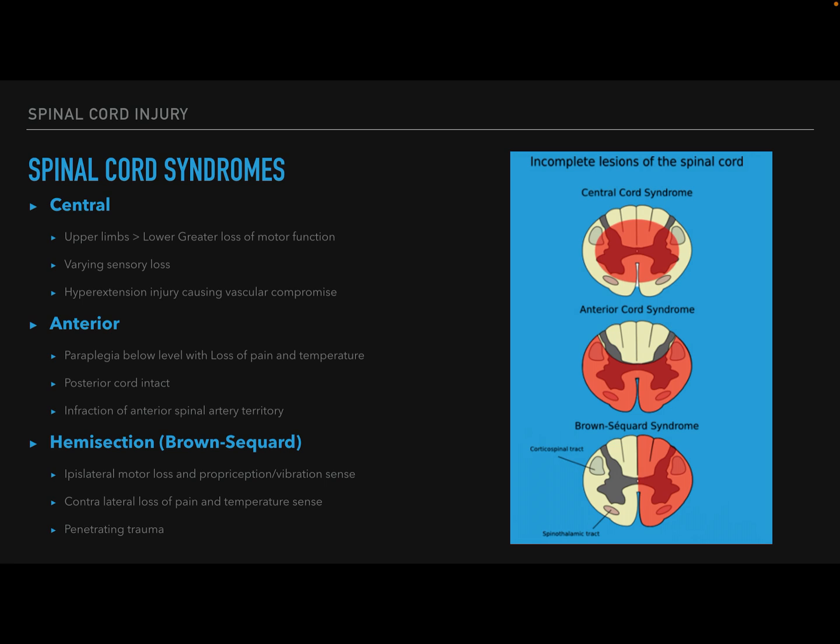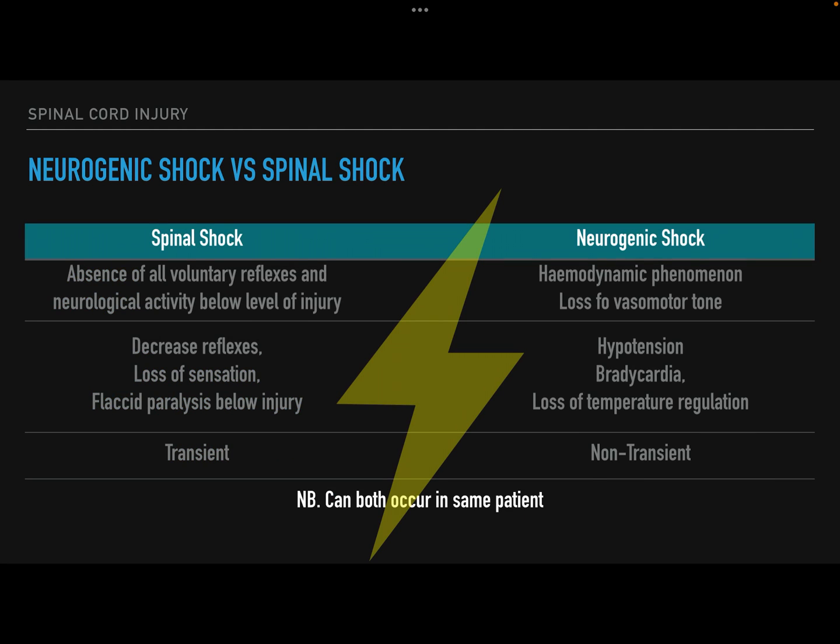Your posterior cord sensation would be intact, so your vibration and proprioception sense. And unfortunately, these patients tend to have a very poor recovery prognosis. And then the last one is your hemisection, Brown-Séquard syndrome. This is when half the cord's been taken out, classically from a penetrating trauma or stab wounds to the back. And you will get ipsilateral motor loss and proprioception and vibration sense loss with contralateral loss of pain and temperature sense. That's because pain and temperature fibres cross at the level of the cord rather than at the level of the medulla, which is where your motor, proprioception and vibration fibres cross.